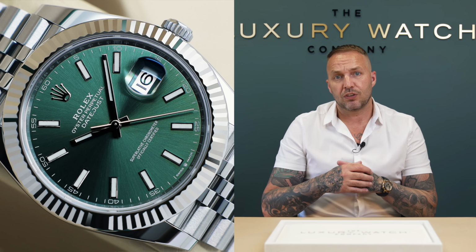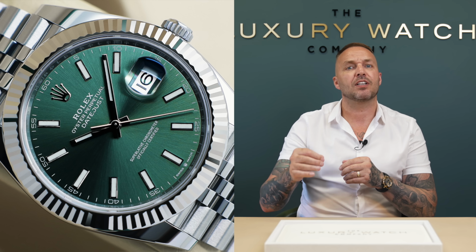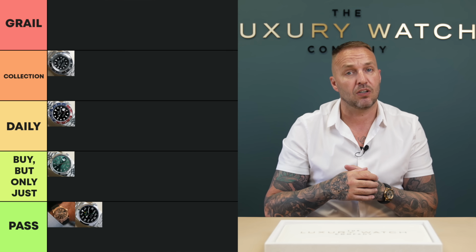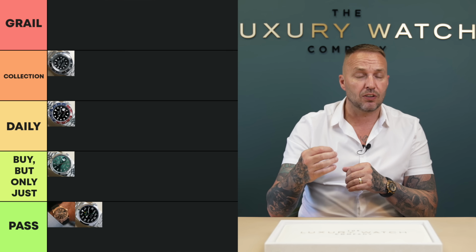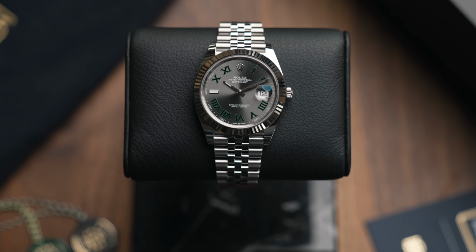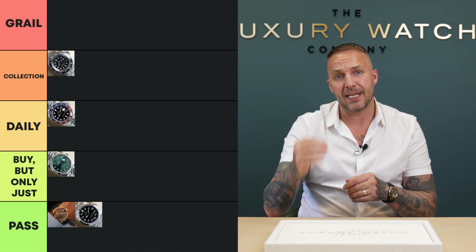Datejust 41 Fluted Jubilee Mint, a really nice watch actually. For me, it would fall into the category of just a buy, and the only reason for that is because I hold the Wimbledon in much higher regard than this watch, and if I bought the Mint, I would always wish it was the Wimbledon dial. So for me, the Mint is a just buy, but only just.